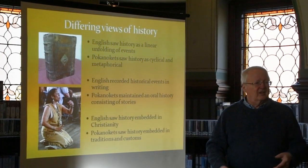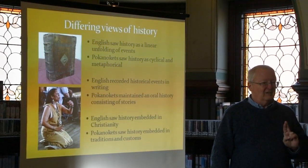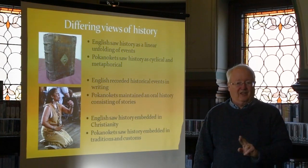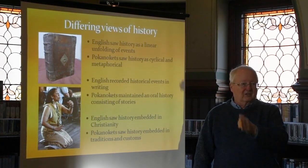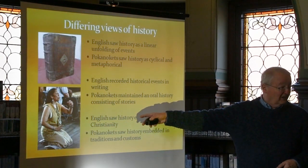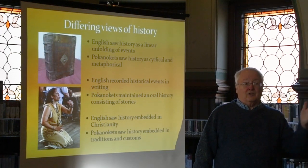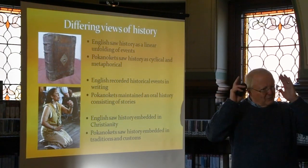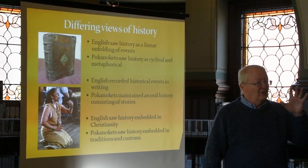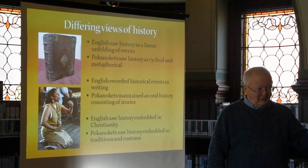English saw history as embedded in Christianity and the Bible in particular, okay? That the way the separatists were interpreting everything was through biblical stories. They even thought, for instance, that the native people here might have been part of the lost tribes of Israel, because that was the lens that they were looking at everything with. So if you couldn't find a reference in the Bible, it never happened.